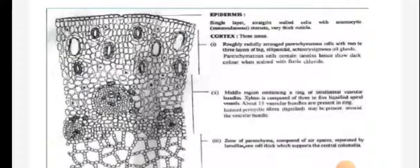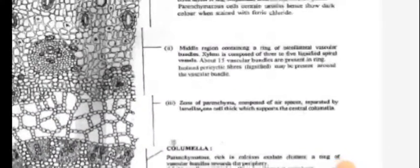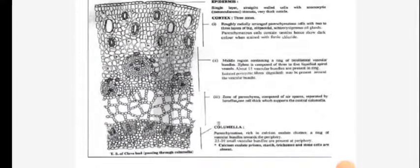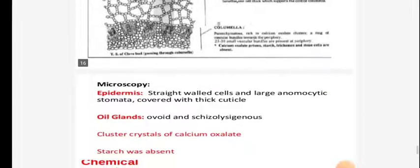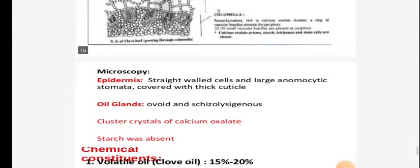In the section of the hypanthium, it shows the epidermis, then cortex. You see the oil glands are there, and when we magnify this total structure, it shows the outer cortex, middle, and the inner cortex. Inner is the parenchymatous middle region. Basically, other parts are generally not used directly. Clove bud is commonly used. Then oil glands are ovoid and schizogenous, filled with oil.